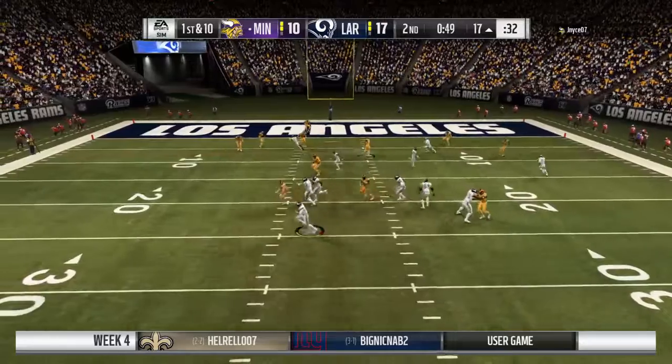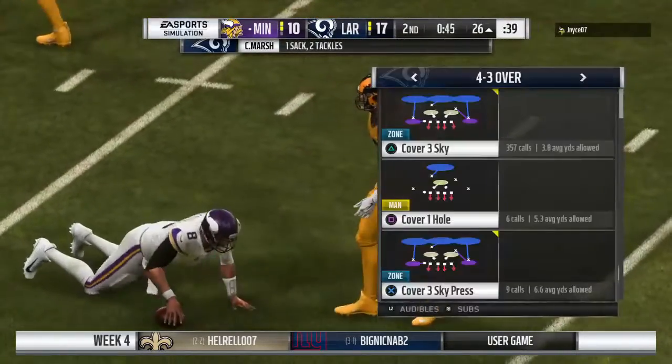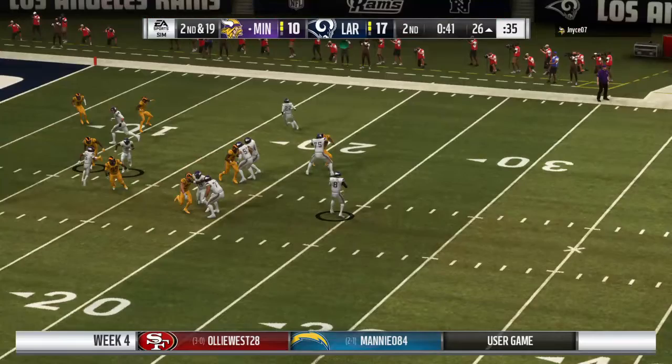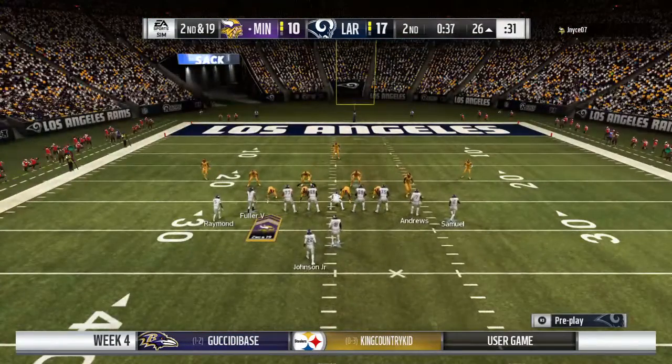From the red zone now, Mariota. And he's going to have to eat this one as down he goes. Cassius Marsh. He's the one that got to him. He takes him down for a loss of 9. Sacks, a growing theme in this 1st half. This is 2nd and long.